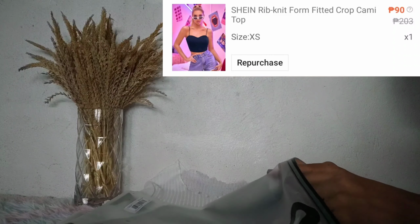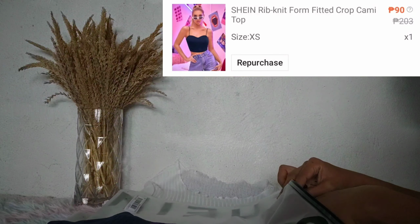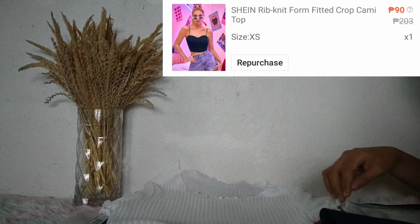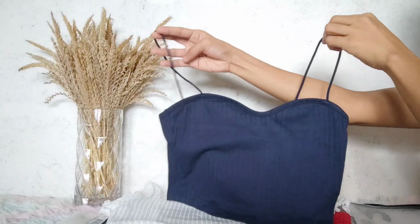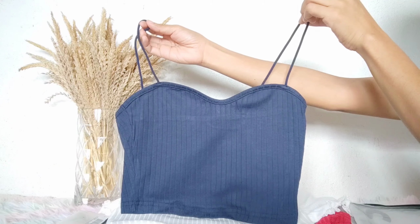Eighth is this rib knit form-fitted crop cami top. What I love about this is its sweetheart detail on the front, plus it fits me perfectly.